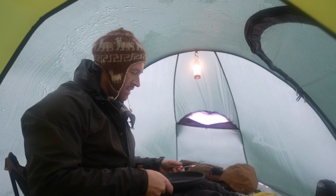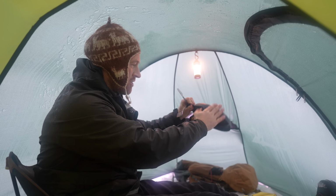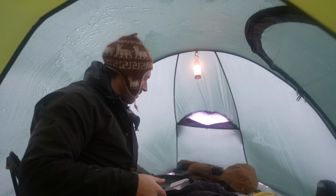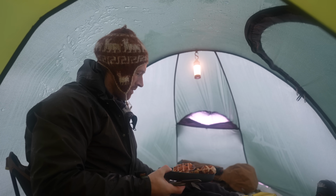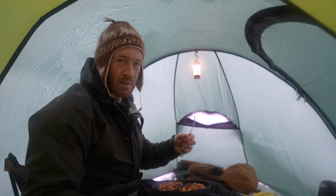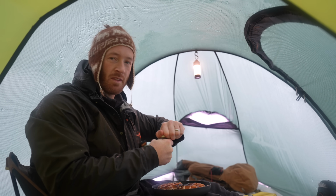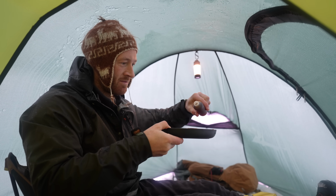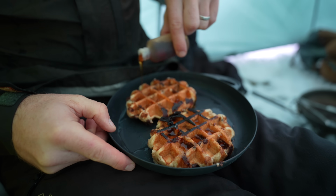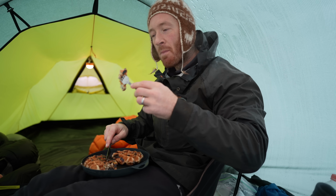Simple breakfast. Waffles. Ah, there's snow all over my plate. Waffles, chocolate chip, I should say. But we do have a special ingredient. Got heaps of maple syrup. So we're going to lather them up. Have a sweet treat. These are going to be delicious. Steaming hot waffle.